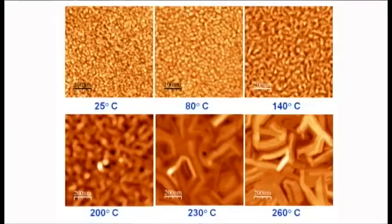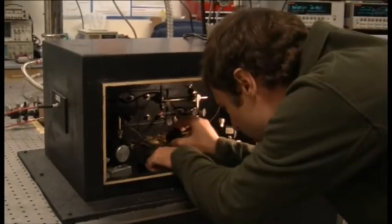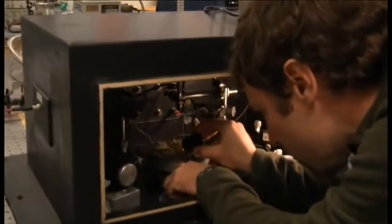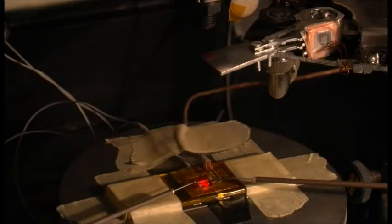of phthalocyanine. This photo shows the surfaces we can produce, from tiny grains all the way up to these elongated shapes. Next, we need to measure the properties of the thin films. When light hits a solar cell, electrons are excited and eventually produce the electrical current that powers your device. When light hits our organic thin films, electrons are also excited, but sometimes, due to interactions with neighboring atoms, these excited electrons are trapped and do not flow freely.